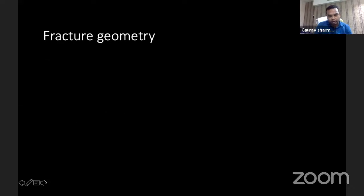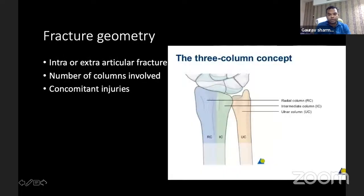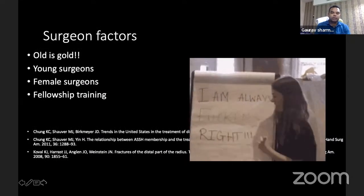Now, the fracture geometry. Fracture geometry could be whether the fracture is intra or extra-articular, the number of columns involved, or concomitant injuries. Now, the radiological parameters which are very important are the volar tilt or palmar tilt, radial inclination, radial height, and ulnar variance. Now, the surgeon-related factors could be something like old is gold.